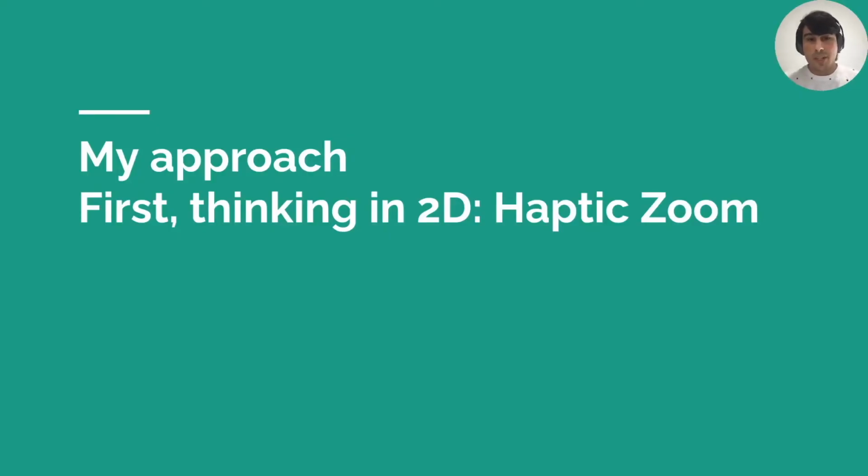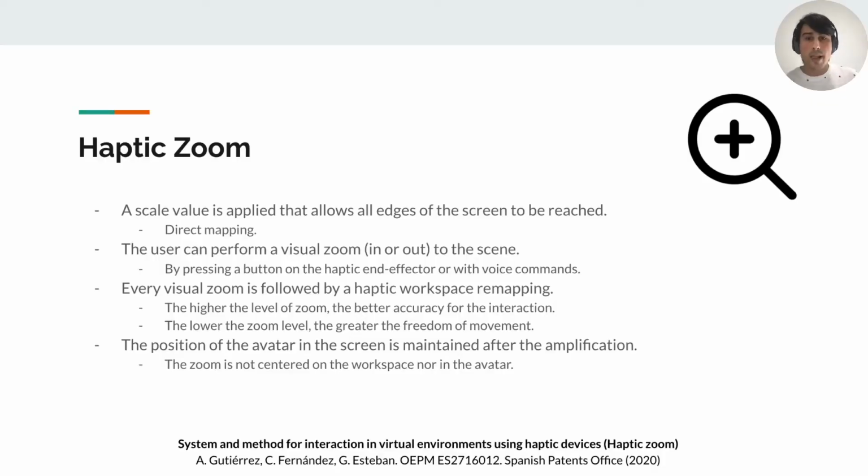So to solve these problems, we started to think about a new interaction technique, and our aim was a technique that would allow the use of force feedback desktop haptic devices as main interaction mechanisms in virtual reality experiences, but in a natural way. First, we developed a technique for traditional displays, and we call it Haptic Zoom. The main idea behind Haptic Zoom is to apply depth mapping, the first technique we saw, allowing us to reach any point of the scene that is currently being visualized in the display.